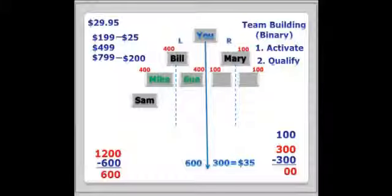It's called the outside left. It keeps searching straight down that line, and it's going to put Sam in the first available position that's open. In our scenario here, boom, there he is. Okay? And Sam comes on board, and my question to you is, is Sam on Mike's left team, yes or no? Well, yeah, he is, right?